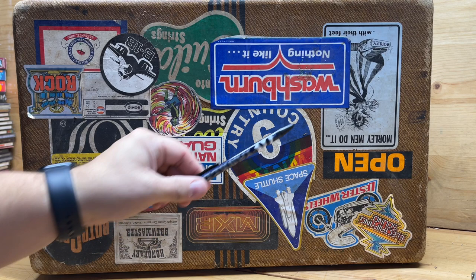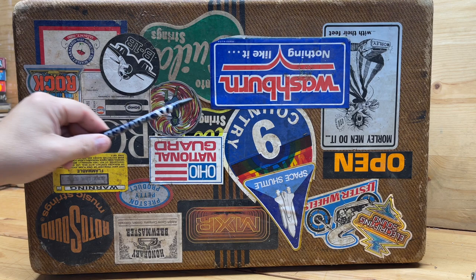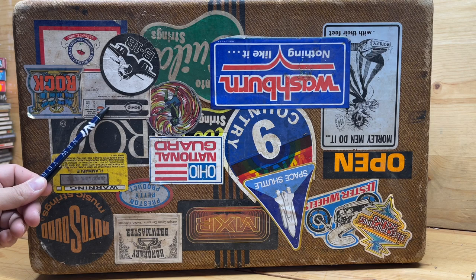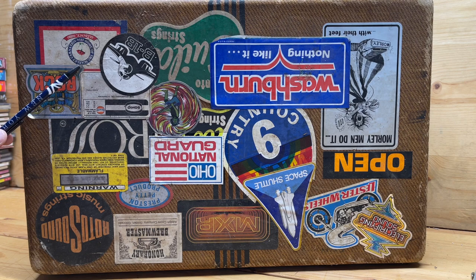Washburn, Nothing Like It. Pretty cool guitar string sticker in the back here. Another guitar string. Ohio National Guard. The B-1B. Looks like the space shuttle. Golf. Oil. This one is Home of the Scarlet Carnation. Alliance, Ohio. A rock sticker.